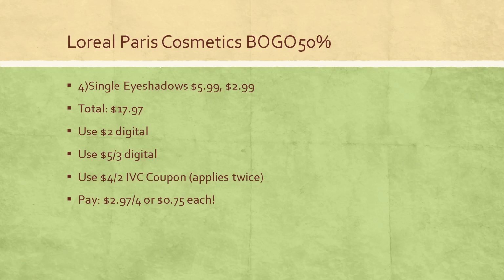The next deal is L'Oreal Paris Cosmetics. I really love their eyeshadows. I know when I did my Walgreens online haul previously, some of the eyeshadows came back crushed, but there were only so many L'Oreal Paris Cosmetics that would allow ship to store. So you do have to check that when you're shopping on Walgreens.com. Also, check different shades. Sometimes it'll say out of stock online, but it's just for the shade of eyeshadow or shade of lipstick that you have picked.